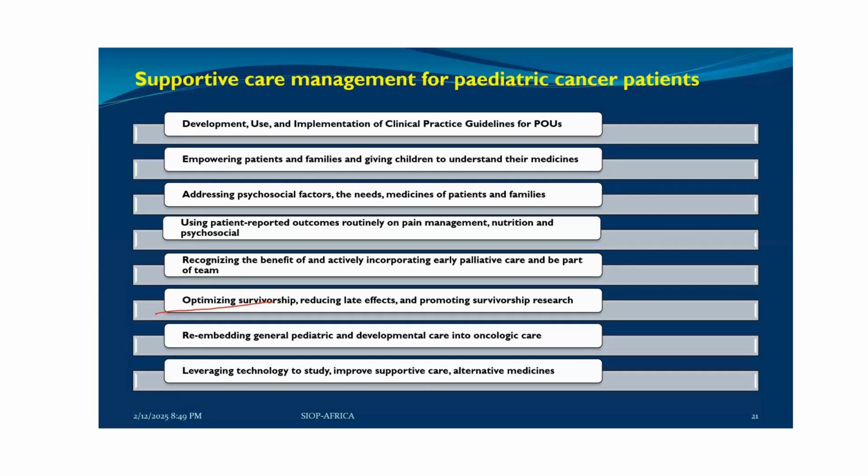Empowering patients and families, and helping children to understand their medication, having the pharmacist ward round, having the pharmacist clinic, a reconciliation with the family, knowing how to take medications, knowing how the side effects will be reported, what happens, and to know all aspects of his or her medications, and for the family it's better also.